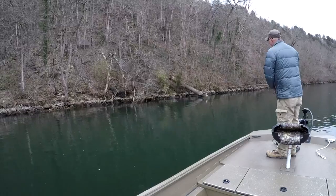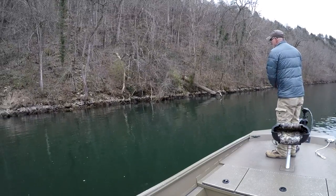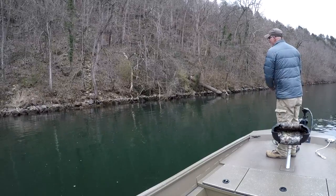Started watching that log as we went by. There's a bunch of line hanging off of it and lures hanging down below it. I wasn't watching my line.